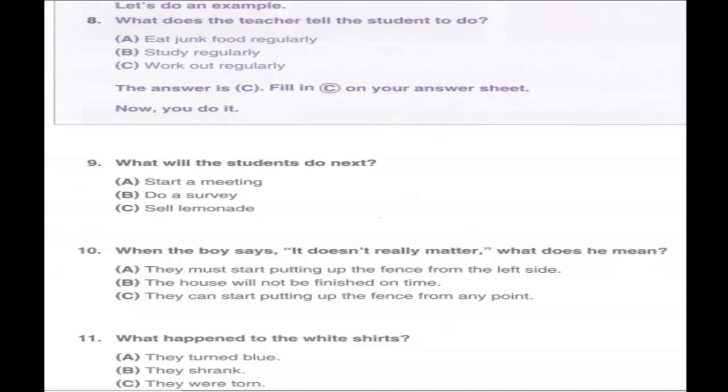When the boy says, "It doesn't really matter," what does he mean? A. They must start putting up the fence from the left side. B. The house will not be finished on time. C. They can start putting up the fence from any point.